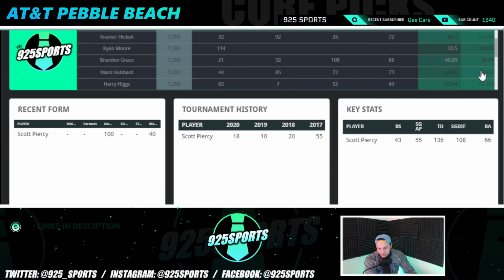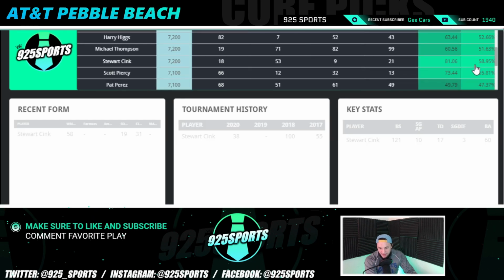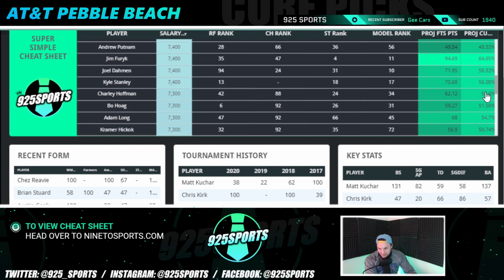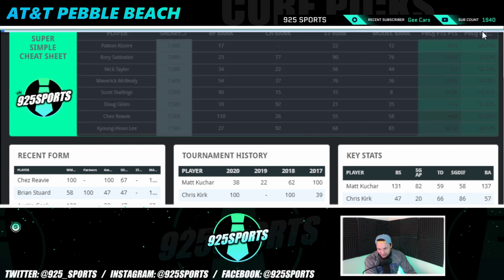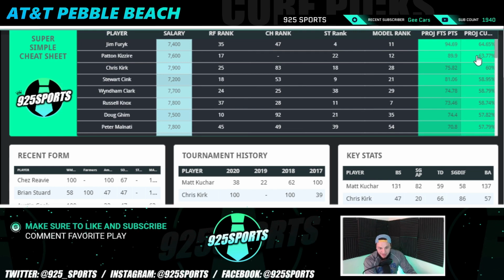Scott Piercy, not that good. I mean, guys, just look at the cut percentages that I'm showing here on the right-hand side. Last week, we had a bunch of players that were around 60th, and just based off this range, the highest player that we have is Jim Furyk at 64%. That is not good, okay?